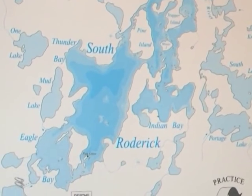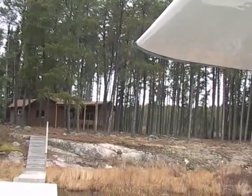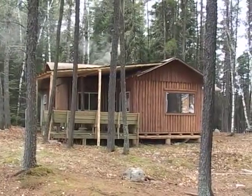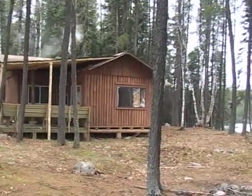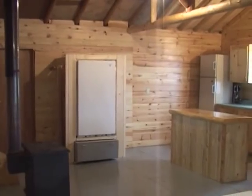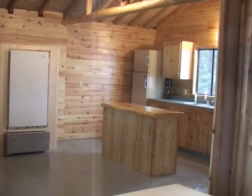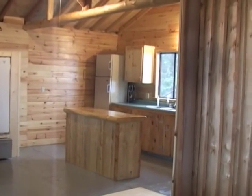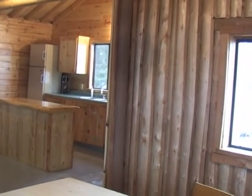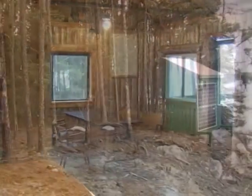As we circle into land, we will realize how isolated and beautiful this rock, forest, and lake country really is. The outpost is strategically located on the south end of Roderick Lake. The Pine Island Outpost is situated on a naturally manicured and airy island point on South Roderick Lake. This is one of our most appealing outpost cabins, which was completely built with timber from the surrounding local forest.